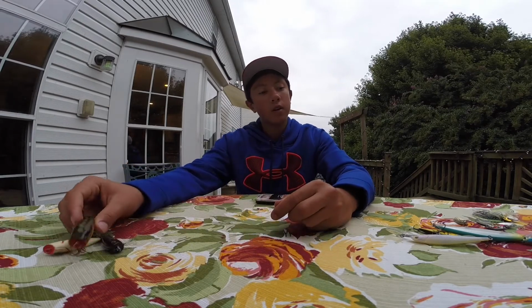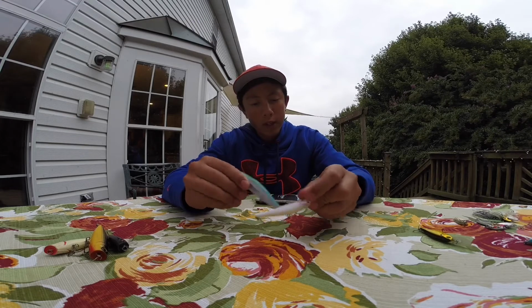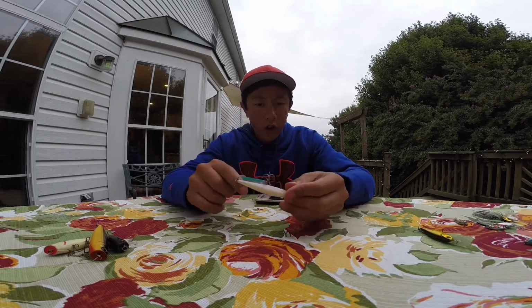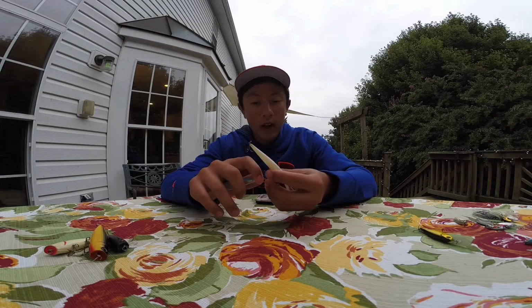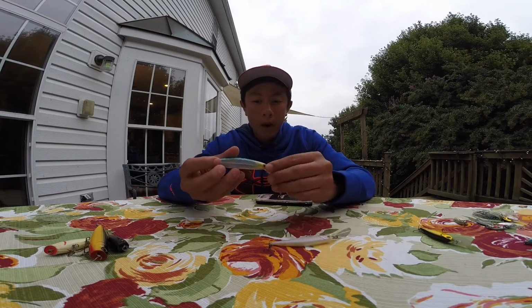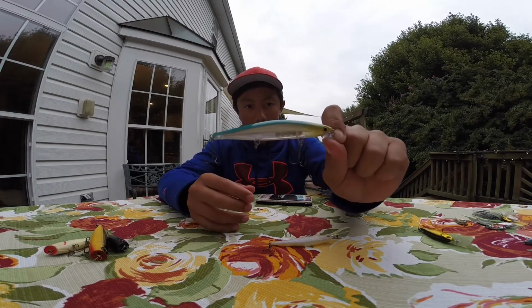And then my second choice bait is a suspending jerkbait. This is more for later fall, early winter, but you can start using it in the upcoming weeks after all this weed dies off. The jerkbait I like to use is the Rapala Shadow Rap 11.